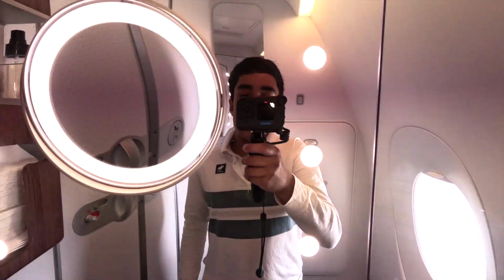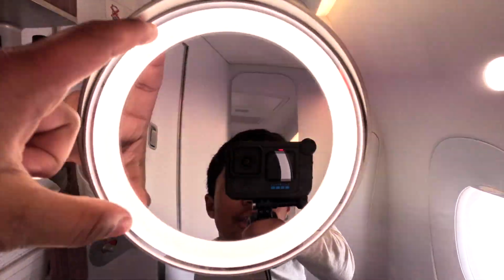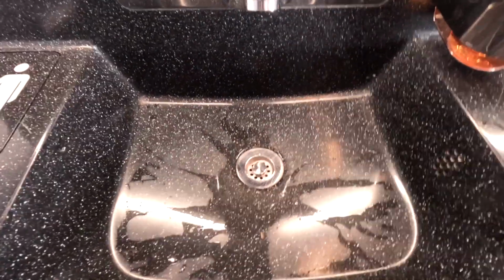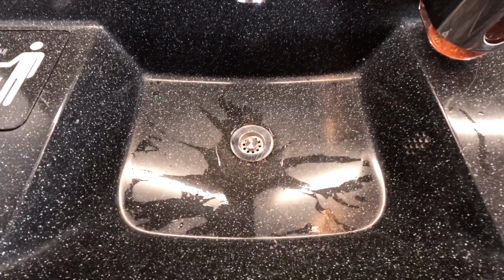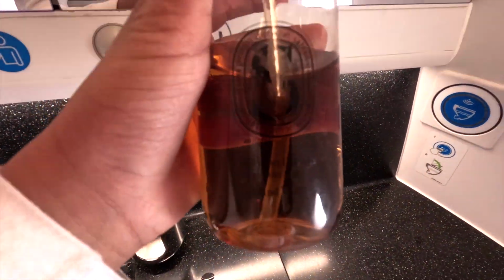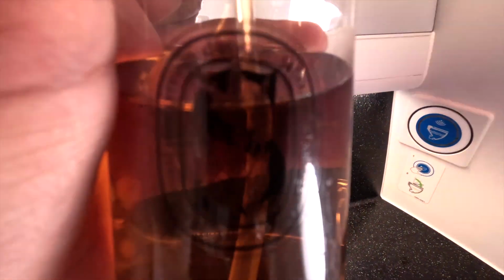So starting off, we have a mirror in front. We also have this mini vanity mirror, which looks like this, as you can see. We also have a sink, which looks like this. Pretty large for a sink you could find in a bathroom on an airplane, which I personally think is cool. We also have the soap provided by Diptyque, which in my opinion is pure luxury, which it is. I personally love these Diptyque products.